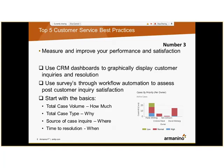So the third best practice is managing performance. We're working right now with a very large manufacturer of consumer goods that has a call center of about 200 agents, and most of the inquiries that come into them are through email. They're managing a couple of thousand emails a day. The most important thing for them is to measure how quickly they're able to get those emails, assess the problem, and get them resolved, many times without ever having to talk to the customer, but by getting a satisfactory response back by email. But the only way they're able to do that is to measure their performance.